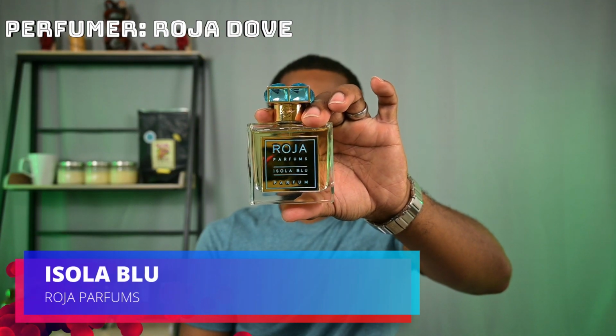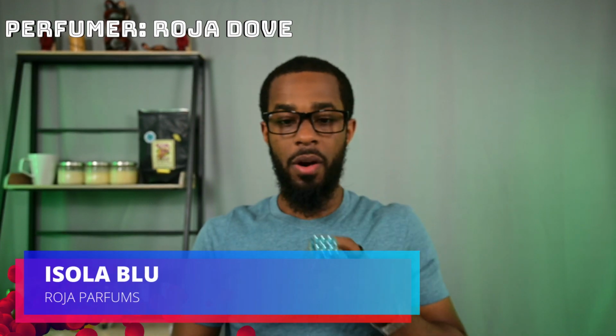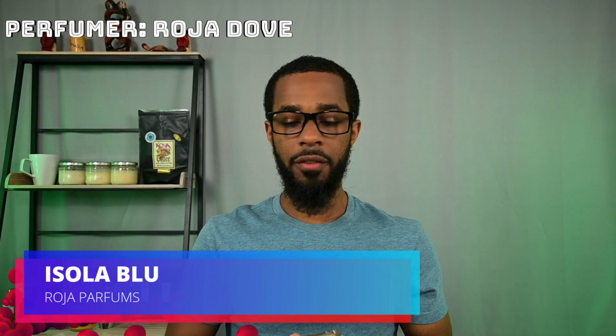All right, next up, from the house of Roja Parfums, we have got Isola Blu. Roja Parfums Isola Blu. All right, so this is another one. Blend of citrus, great blend of citrus. You kind of can pick out a number of things here.